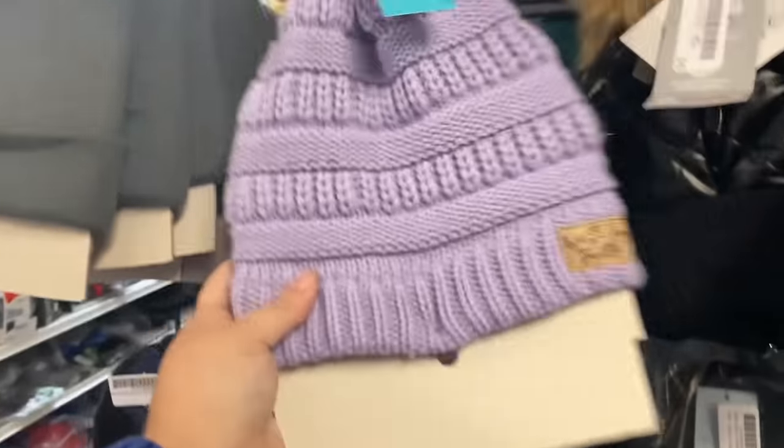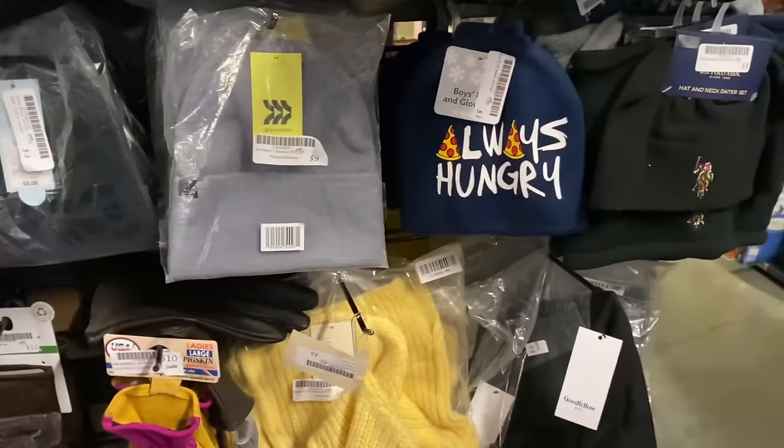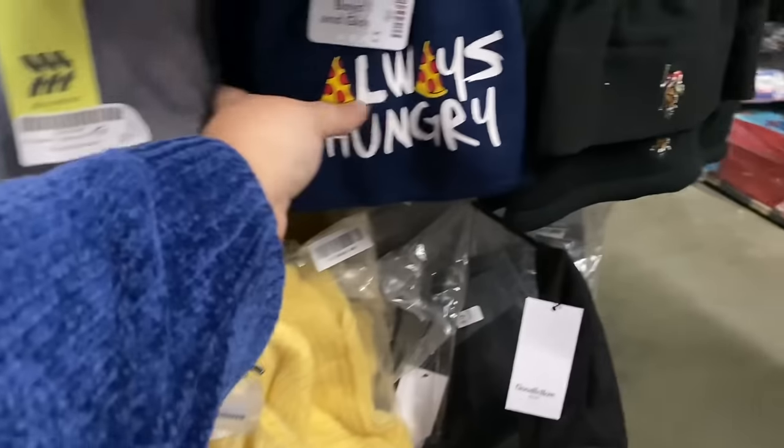I definitely plan to swing by here more often just to see if they get anything new and how often they get new stuff. I like how it's honestly like one big giant Easter egg hunt.